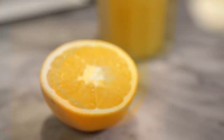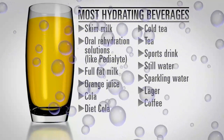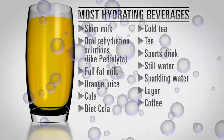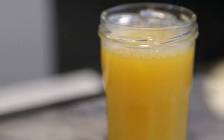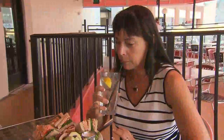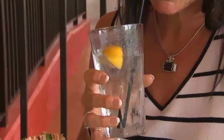Another contributing factor is a drink's nutrient composition. Researchers tested 13 beverages to see which would keep you hydrated for at least a 4-hour period. The top 5: skim milk, oral rehydration solutions like Pedialyte, full-fat milk, orange juice, and cola. Water and sparkling water ranked 10th and 11th. I'm Andy Rose reporting.